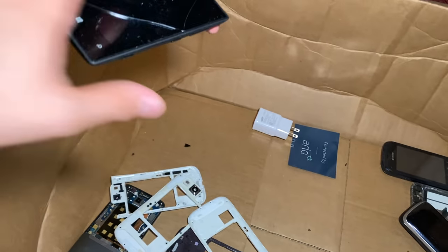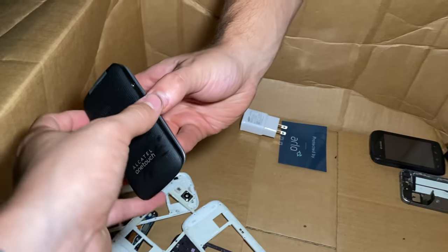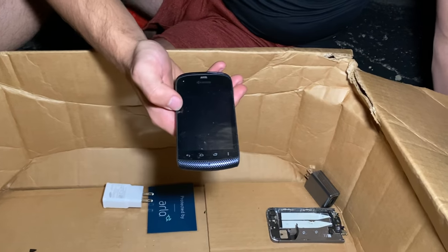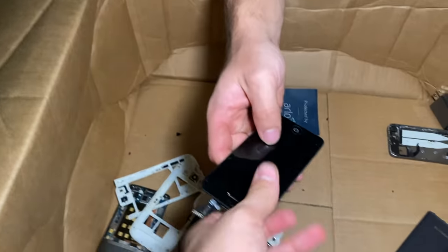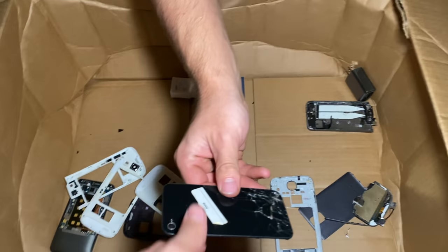Oh, this one too. Another one? What the heck? Holy cow. Dude, we're finding duplicates of phones. We got a flip phone, another flip phone. That's like a fourth flip phone. Throwback, dude. That's all we had. It's a weird brand, Kyocera. I don't know. And then an iPhone screen. This is the only iPhone part in here. Some screens and stuff.